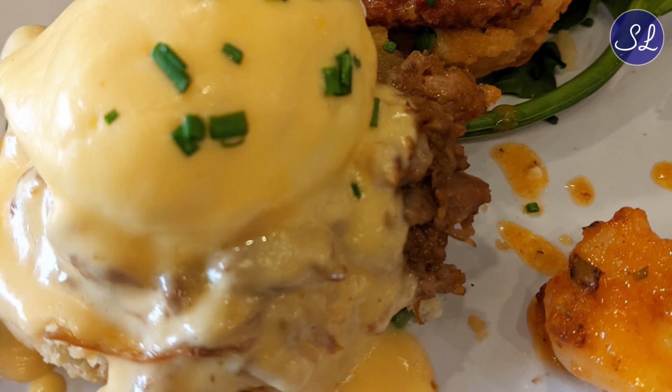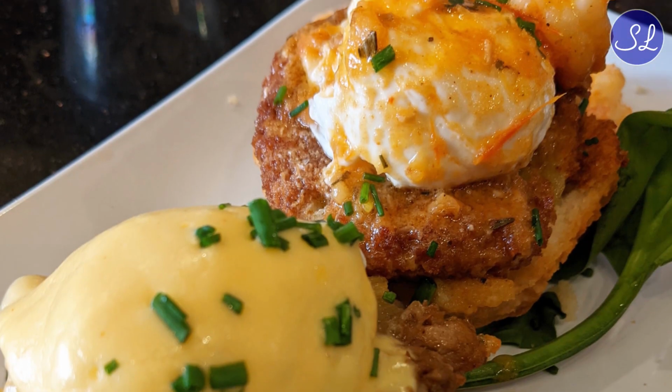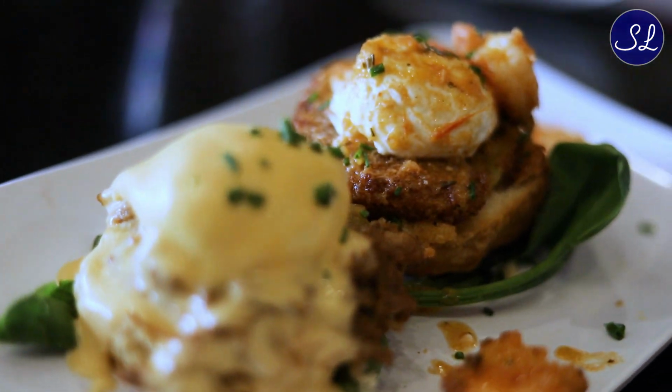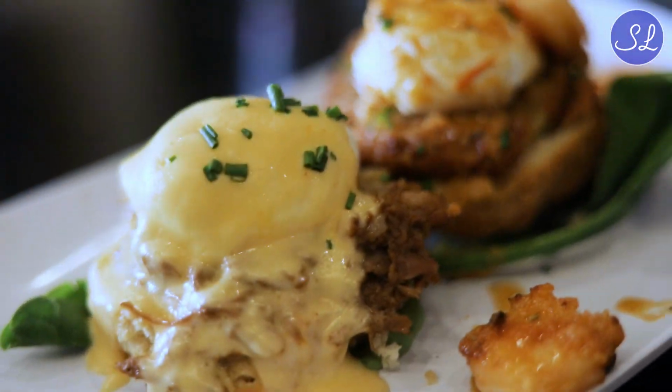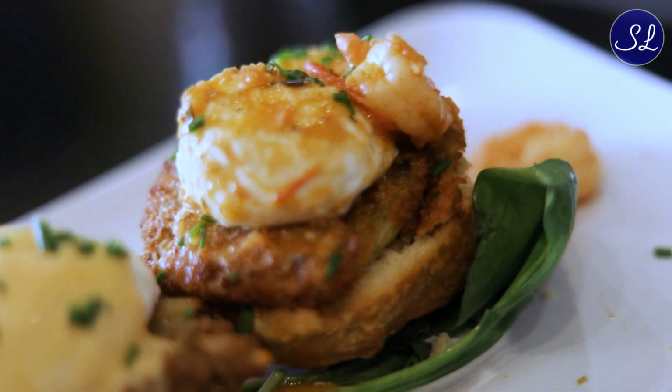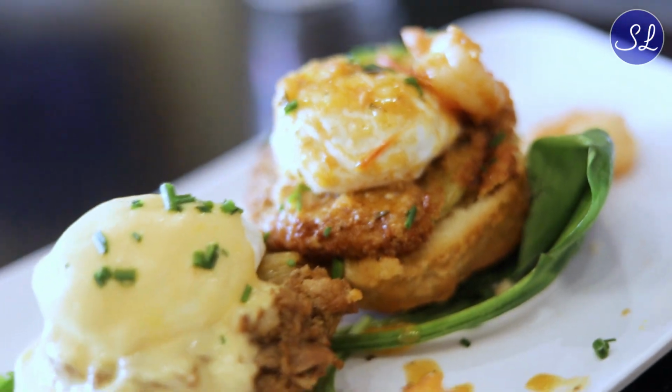But I chose to mix it up a little bit, which is an option they offer. And for my second Eggs Benedict, instead of getting 2 of the same thing, I got the crab cake. And this crab cake had a good amount of crab in it. Sometimes you get crab cakes and it's more saltine crackers or breadcrumbs than anything else. But I remember this crab cake having a good amount of crab to it, having a good flavor to it. The tasso as well had really good flavor.